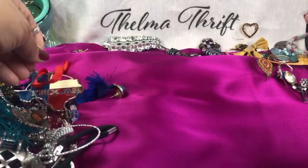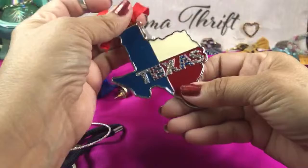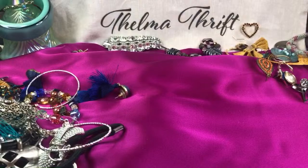And then we have a big giant tech 2005 or 8 or something. 9. All right. That's interesting. That looks like a Christmas ornament. This is pretty.